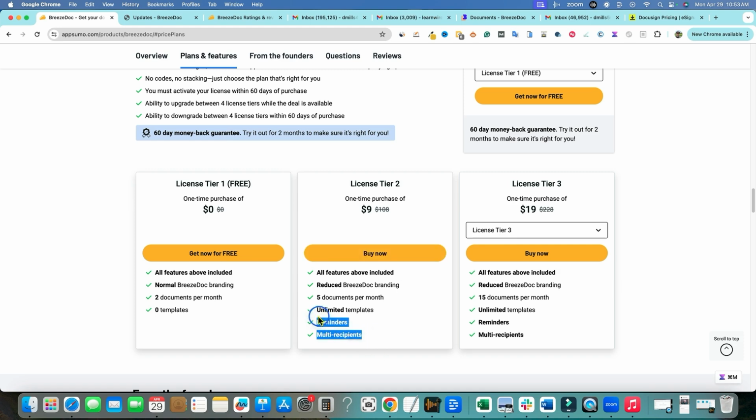So you don't get any of this right here. And if this is the tool you're going to end up using, I would just highly suggest go ahead and get license tier 2. $9 one time. Just pick this up because you're going to want to be able to add multiple recipients. This is going to be annoying the first time you have 2 people you need to send the document to, and you need that 3rd email address because it defaults to just 2 people, I believe.